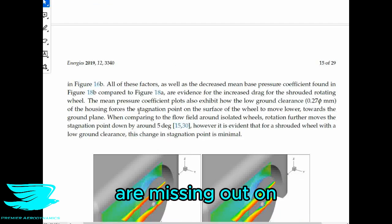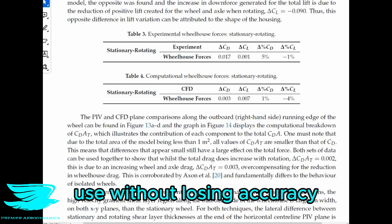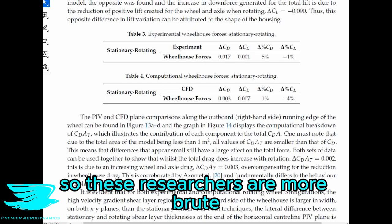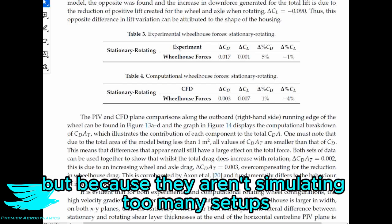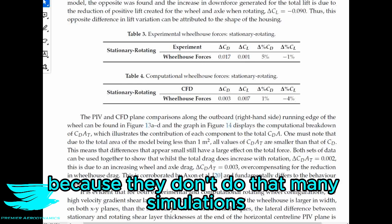Now, one thing they are missing out on by not doing independence studies is reducing the number of cells and increasing the time step which they can use without losing accuracy. The benefit of that is to reduce the computational time. So these researchers are more brute forcing their simulations with this approach, but because they aren't simulating too many setups, this isn't as big a loss as it could be, because they don't do that many simulations.